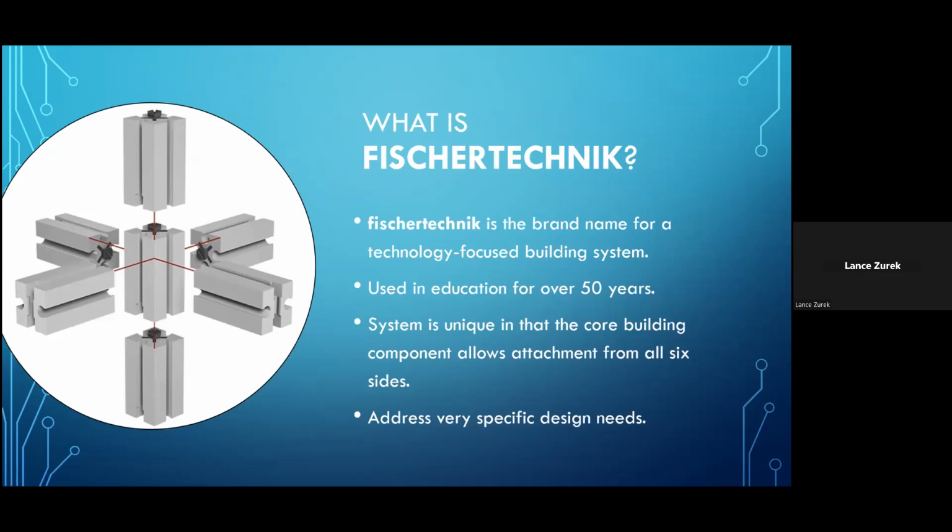Fischer Technic is a flexible and innovative construction system. Now, unlike a lot of other popular construction sets that are based around stacking, Fischer Technic was created with more of an engineering mindset. What I mean by that is the core building block, as you'll see an example of on the screen, is unique in that it allows for attachment from all 6 sides, and because of this, it allows for almost limitless design possibilities.